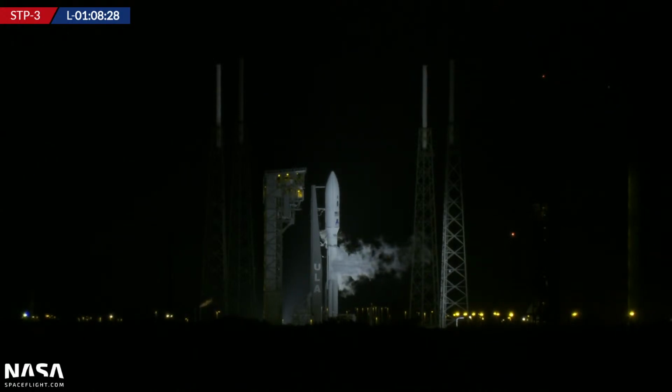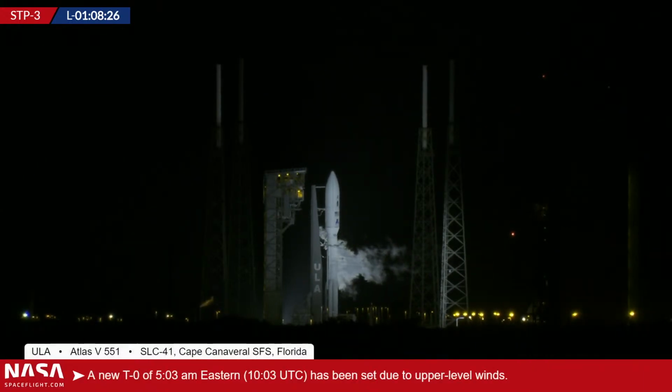The Atlas is flying in its 551 configuration with a 5.5 meter diameter payload fairing, 5 side-mounted solid rocket motors from Northrop Grumman, and a single-engine Centaur upper stage. And what's interesting here, let's talk about the solid rocket motors for a minute, because the Atlas vehicles that have flown with solid rocket motors since the very first Atlas V flight in the early 2000s have primarily been from Aerojet Rocketdyne, the AJ-60As.